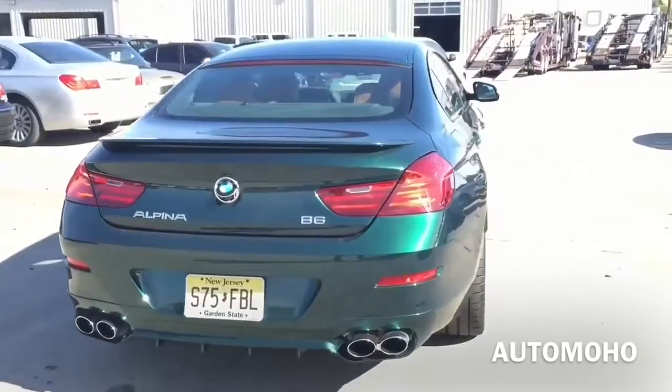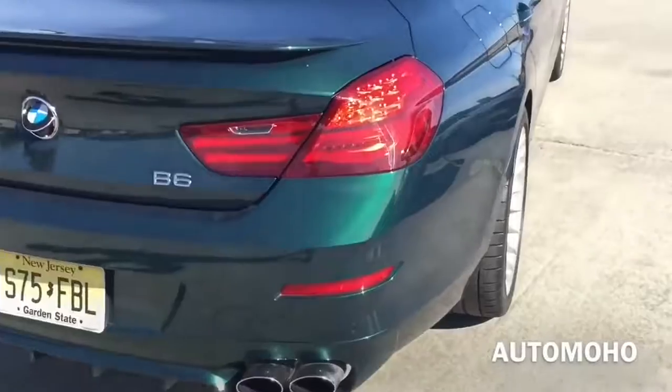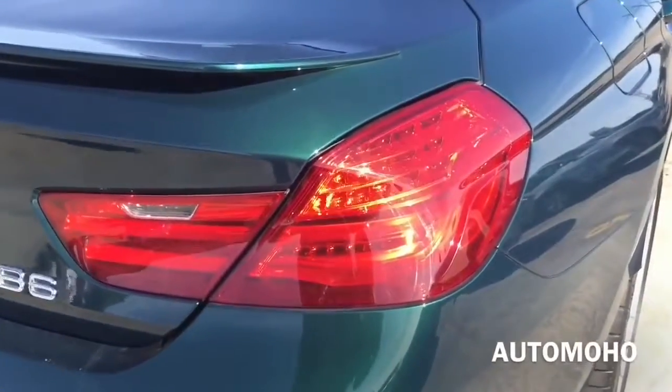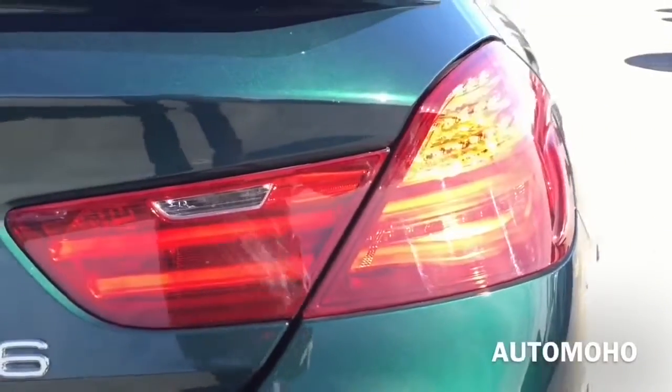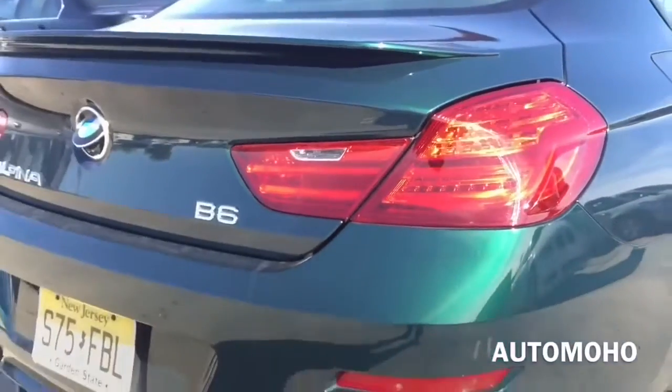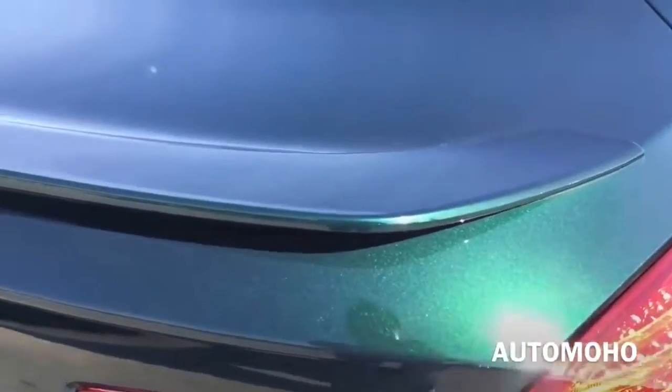To the back, you quickly notice the full LED taillights with integrated LED brake lights as well as turn signal lights. LED taillights illuminate faster and help alert drivers behind quicker to prevent possible accidents. And there's the B6 Alpina badge on the trunk lid, as well as the rear deck spoiler.